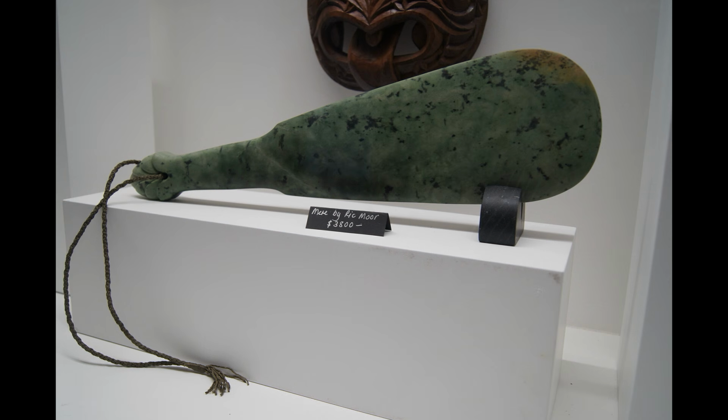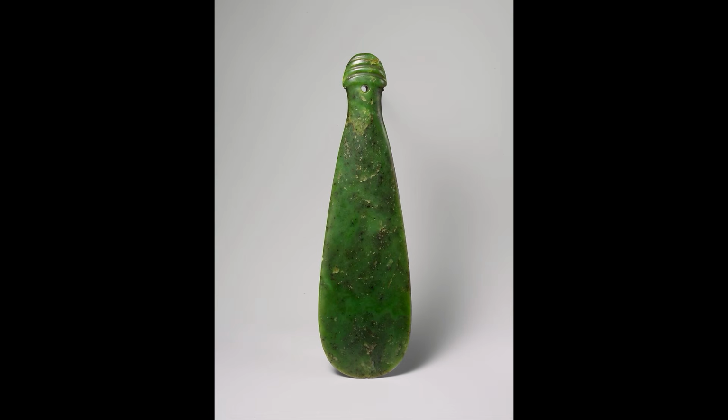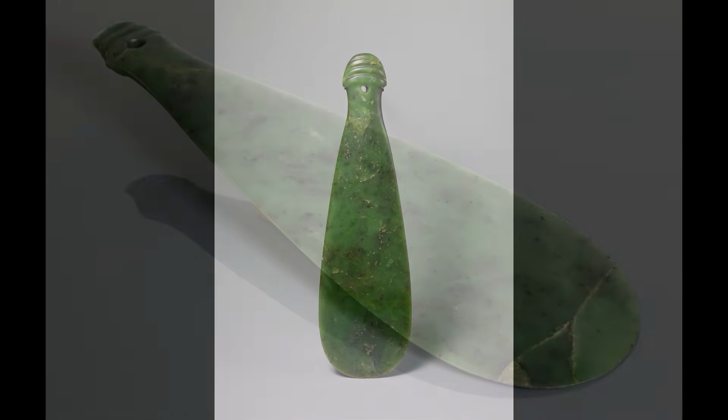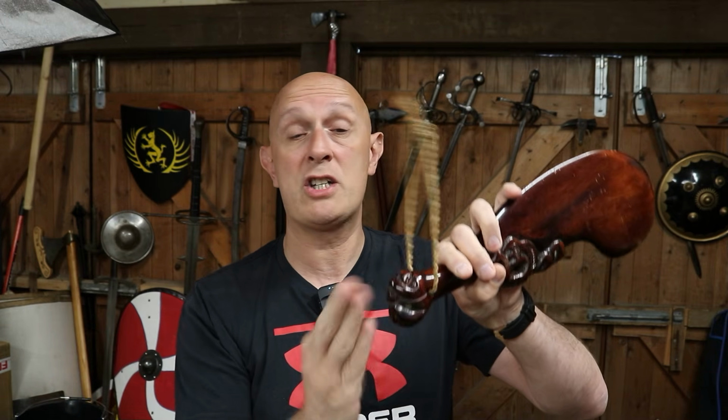Now, while we do have asymmetrical examples like this one here, a lot of the greenstone ones and a lot of the other stone ones are actually symmetrical, kind of paddle-like in shape, usually have a bulbous knob at the back end which stops your hand from sliding off, and pretty much always have a hole going through for the attachment of a wrist loop, essentially, for retention. This can also mean that you can carry the thing while using other weapons as well.